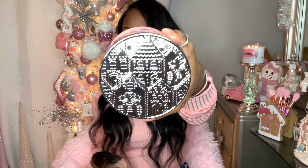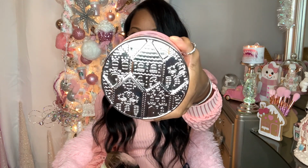So the next one, if you hear dogs, I'm sorry. My dogs are barking. So the next one I have is Champagne Toast, and it looks like this. I love Champagne Toast. This is one of my favorites in the candle and the body care. I like both of these. It smells amazing. So there's actually two different packagings for Champagne Toast that they have. So I got both of them. I got these in store and then I think I ordered a couple more online.